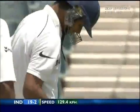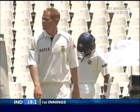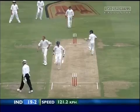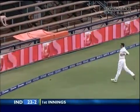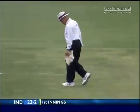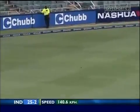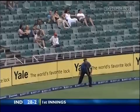Nasty delivery. Oh, that's just spat back at him. That's what a message that would send in the dressing room. Oh, eased away by Dravid. And that is a fine way to get off the mark. Oh, he's sliced it away, and it's got through Ashwell Prince at backward point. Poor piece of fielding, 4 runs.